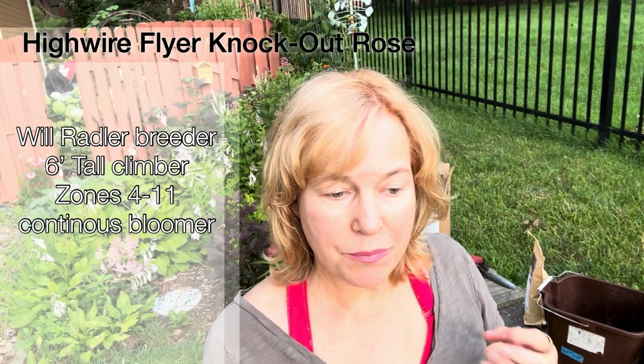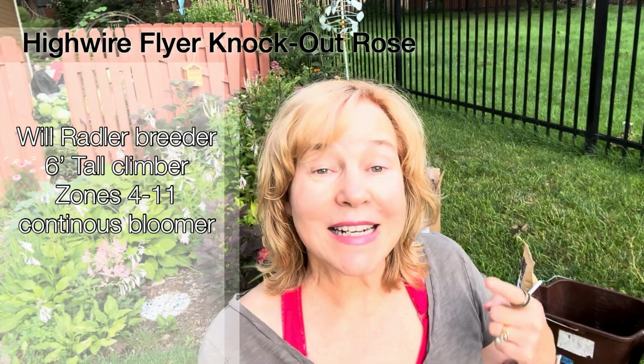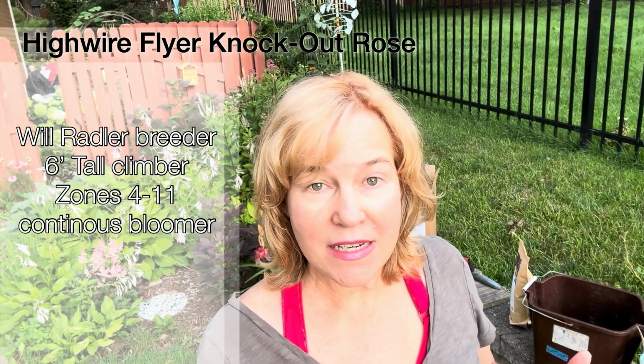This is the first knockout rose variety that I am going to plant. It was developed by William Radler, an old rose breeder who actually developed knockout roses. I saw him interviewed by Aaron, the impatient gardener, who I followed for some time. And he was talking about a knockout rose that has beautiful crimson, almost fuchsia colored blooms, and it's a climber. And I didn't even know they made that.